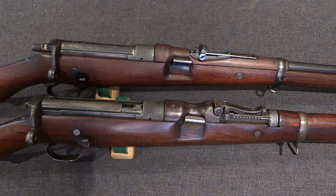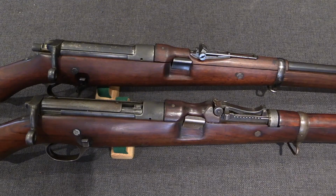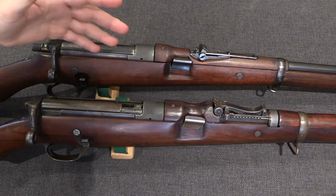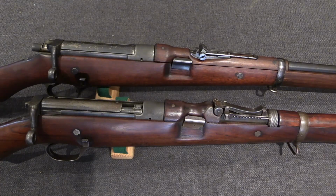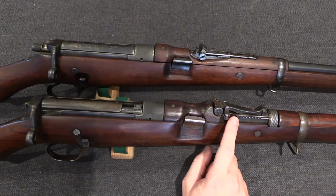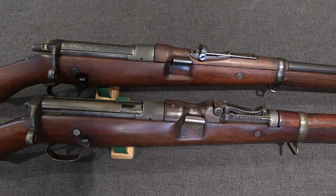There were a total of 10,000 Mark I Rosses that were actually delivered. The first 500 went to the Oceans and Fisheries Department. It wasn't very long after that, they revised this design to the Mark I star. The most significant change was a different rear sight. This thing, even after being shortened, was still way too flimsy.